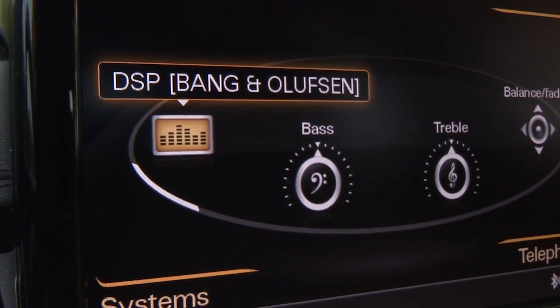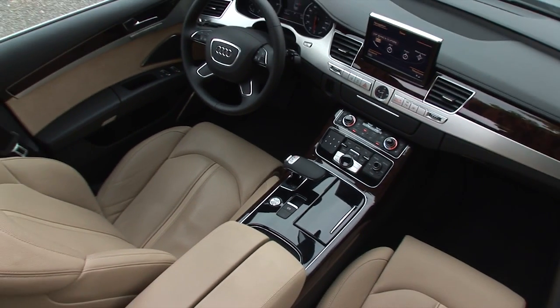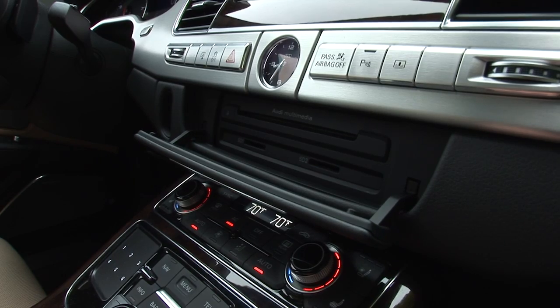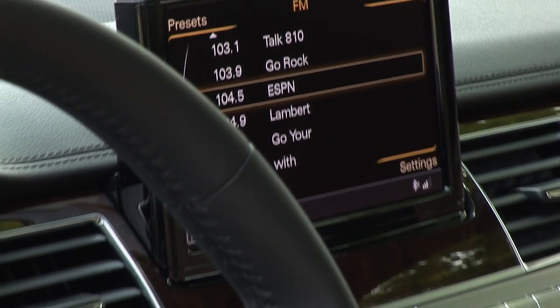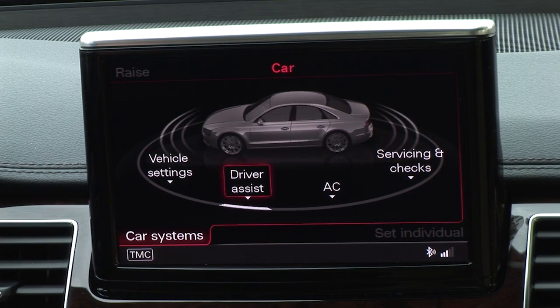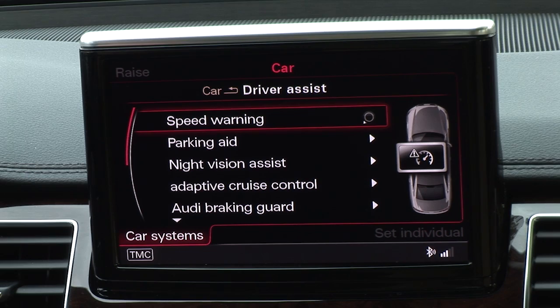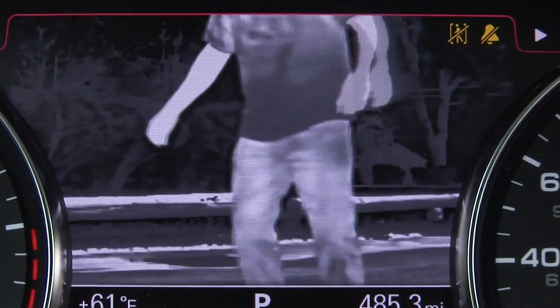1,400-watt B&O sound system, the best in the industry, the cold weather, convenience, and leather packages, 4-zone climate control, dual-pane security glass, and a bundle of high-tech like adaptive cruise incorporating lane and side assist, Pre Sense Plus collision mitigation, and night vision with pedestrian detection.